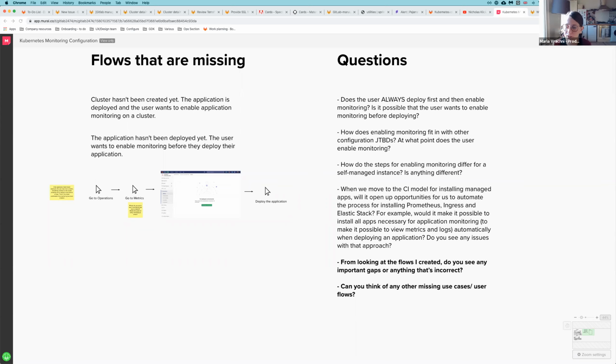Okay. And where would we envision this Knative monitoring? On a project level, on the cluster level, or on the managed applications level? Right now, it happens wherever your function lives. So if your function lives on your project, then you'll see them there.